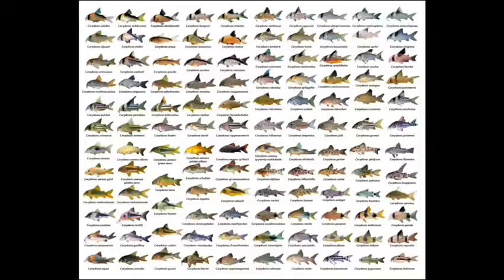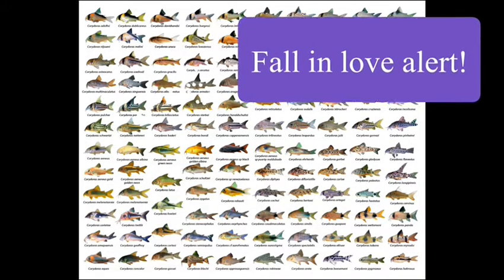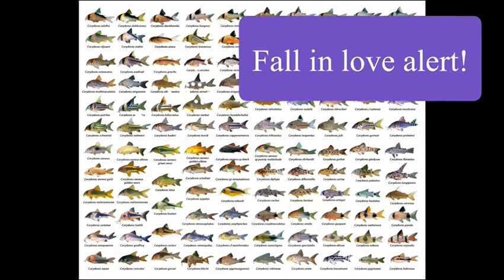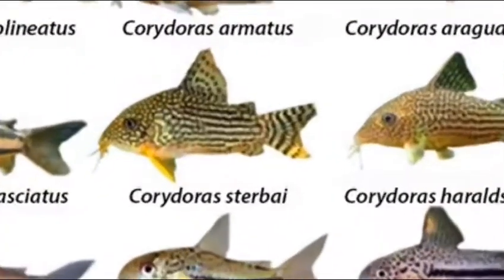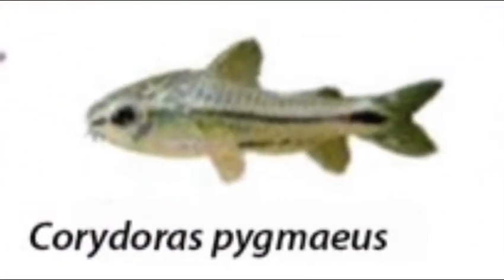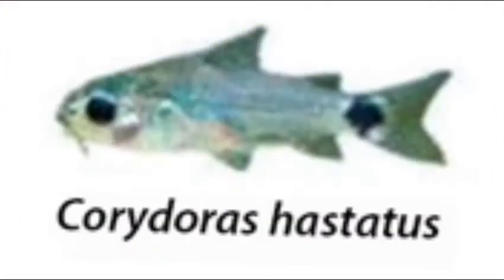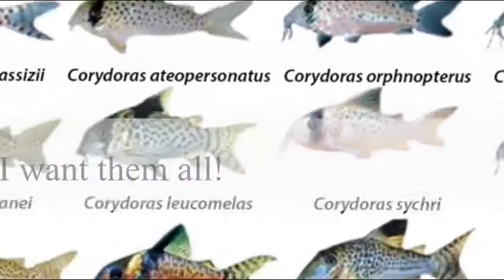There are a lot of different Corydora catfish available. To be precise, there are over 520. The ones you are most likely to find in your shops are Corydora sterbai, the pygmy Corydora, Corydora habrosus, also small like the pygmy, Barbatus, orange laser, panda, albino. So many. Let's just watch the album.